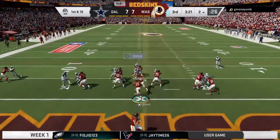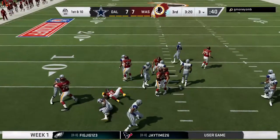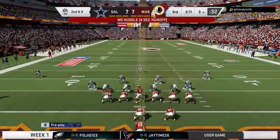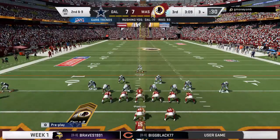Oh, that's you, partner. A first down carry by Elliott. And he'll get this only up to about the 3-yard line. It's the Pro Bowler Chandler Jones who makes the tackle.